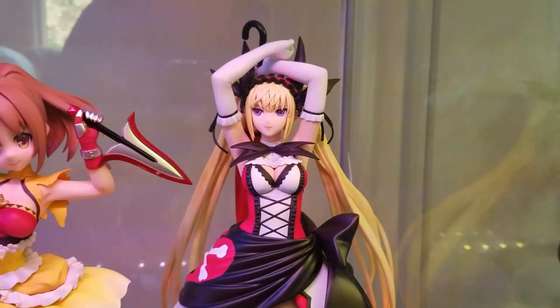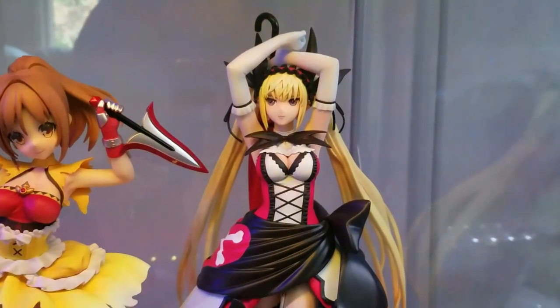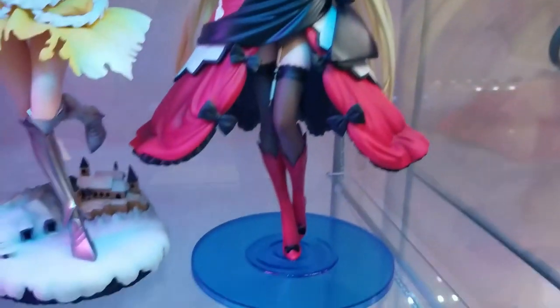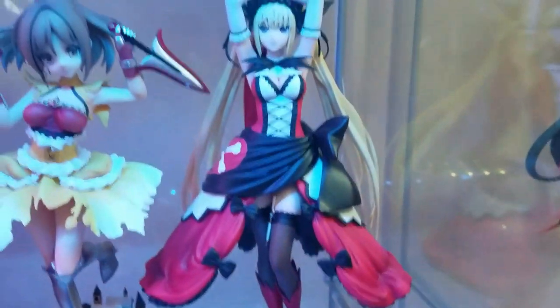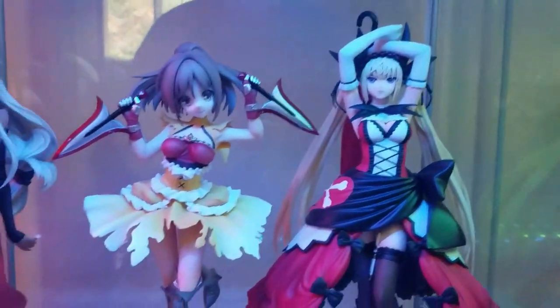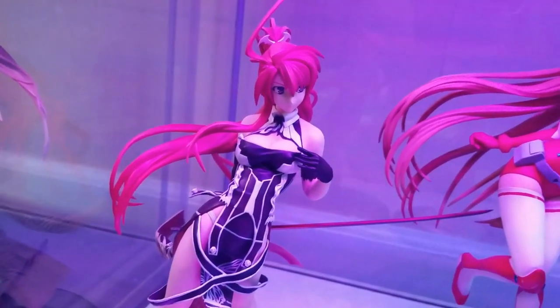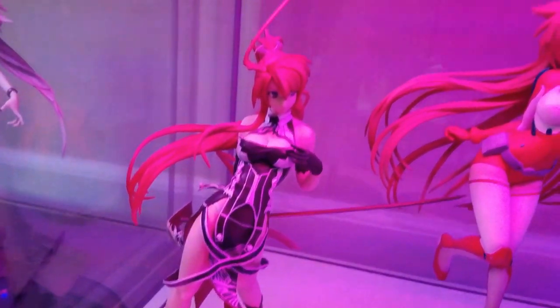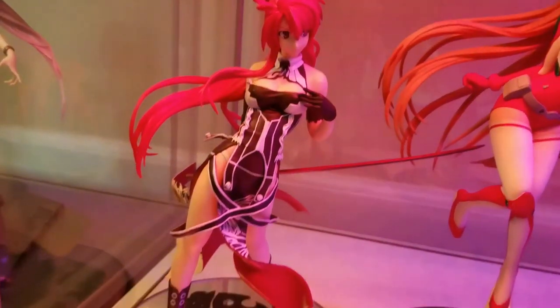And then we have Mistral Narius, or Misty, from Shining Hearts, I think this one was from. And she is manufactured by Yamato. And then moving down a shelf, we have Ignis from Jingai Makyo Chaos Gate. And this one is manufactured by Max Factory.